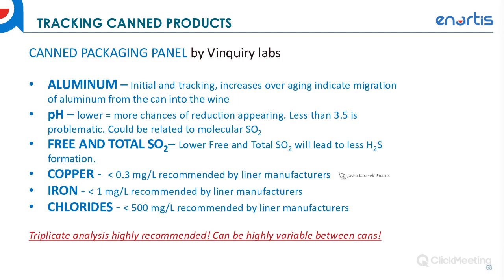And I'll be focusing on copper removal with the Stable Met and Clairol HM in just a couple of minutes. Iron is another recommended parameter to look at from liner manufacturers, and then chlorides as well. There's a little bit of an error right here. This should be 50 milligrams per liter is recommended by liner manufacturers. Less than that, and the chlorides is important for less H2S production.